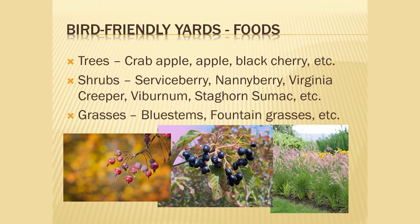Some bird-friendly yard foods, trees: you can plant crab apples, apple, black cherry. Shrubs include serviceberry, nannyberry, Virginia creeper, viburnum, even staghorn sumac is usable by the birds. And even grasses for some of the birds that like grass seeds. Blue stem, fountain grasses, etc., are viable for adding some pictures or nice looks to your yards and still provide birds with stuff that they can feed on.